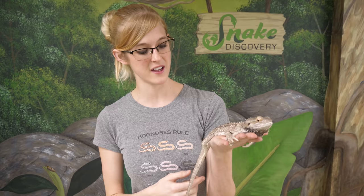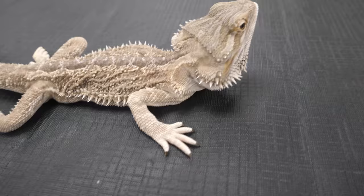We have two bearded dragons with us today that were dropped off or surrendered to our adoption program, and they have pretty severe cases of MBD. First, this is Garfield. He is an approximately 2-year-old bearded dragon, and his MBD affected him in several different ways, unfortunately. As you can see, he has an underbite here.